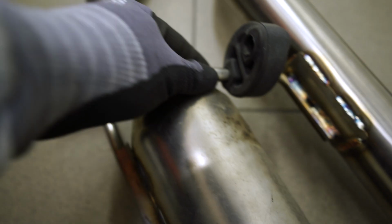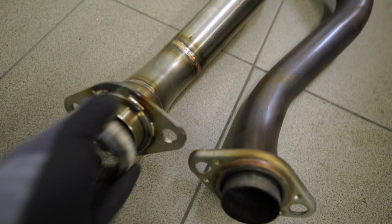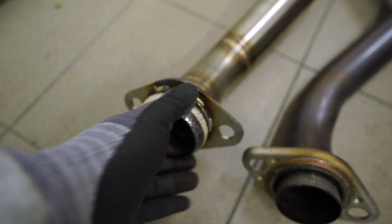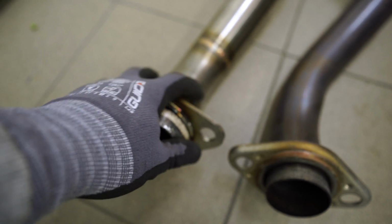So maybe I'll put something here just to prevent this from sliding off. I don't think that will be a real issue, but anyway. And also I have transferred over the gasket which comes OEM, and this just goes on top of the flange here like so, and we push it in, and then this side will then attach to the Ulter system.